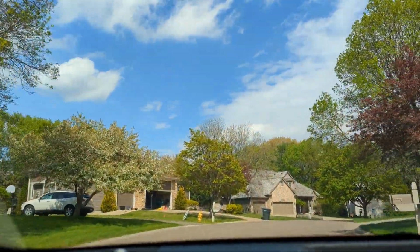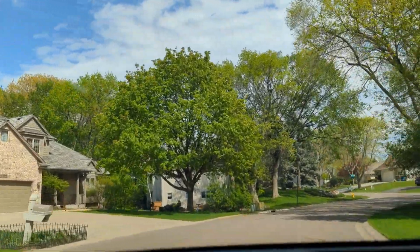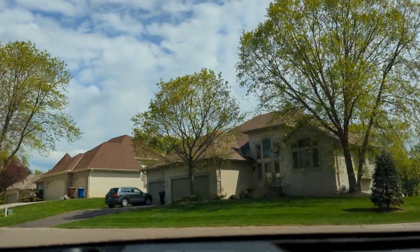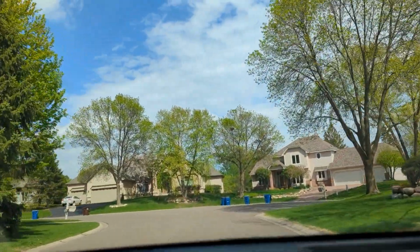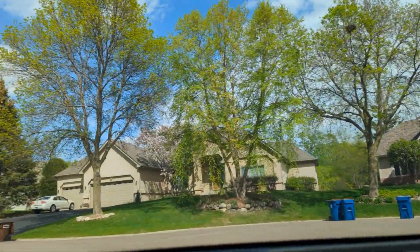So we're exiting that same neighborhood. You see a lot of brick fascia. These homes were probably built in the early 2000s would be my take on these. And so let's go a little further into this neighborhood and give you an idea further about what homes will look like in Plymouth. Now, we're headed this way.